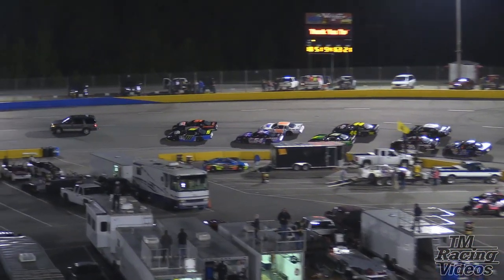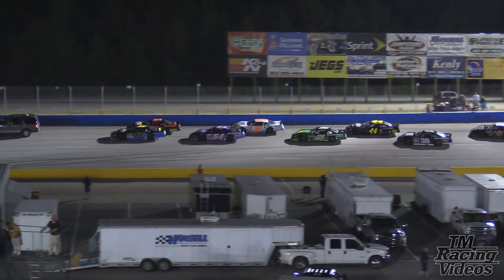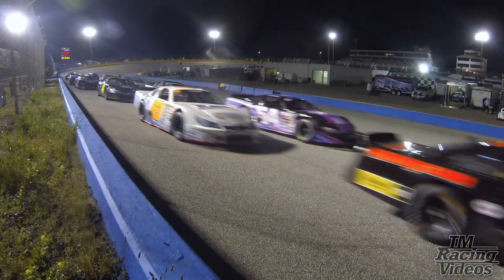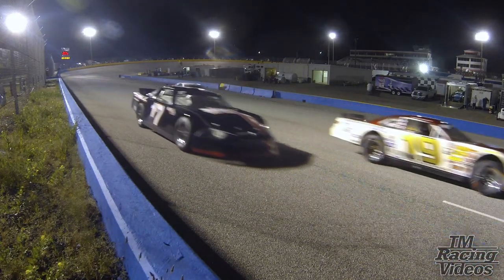Jones Brothers Towing car, starting in the 7th position, that's the 38 of Ricky Jones. Starting in the outside row of number 6, that's the 44 of TJ Barron. The inside row of number 3, that's the 21 of Tim Allensworth. Outside row of number 2, that's the 63 of Tyler Matthews.